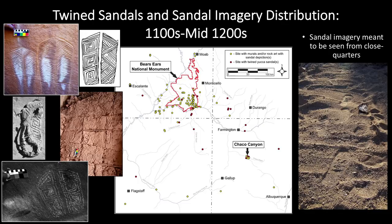Mapping those out on the landscape, you can see, again, our Bears Ears boundary here. You can see a lot of these structures with murals, with sandals, or even the rock art, really are scattered right around that area. So it seems like a very local development in the region.